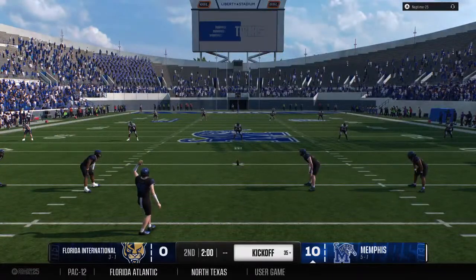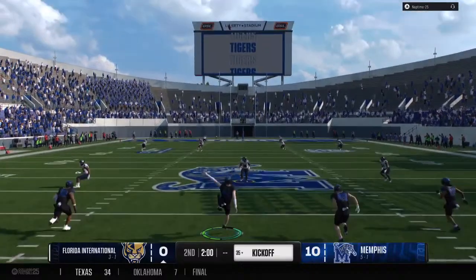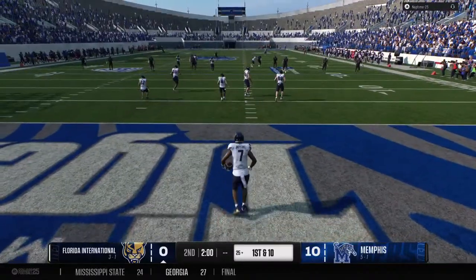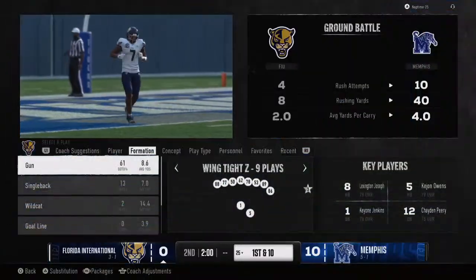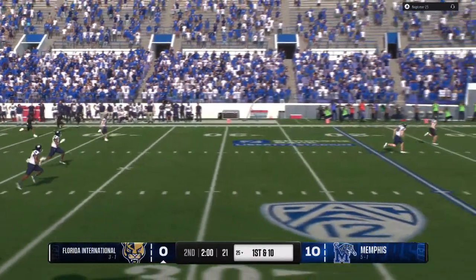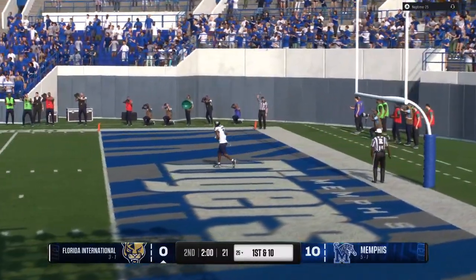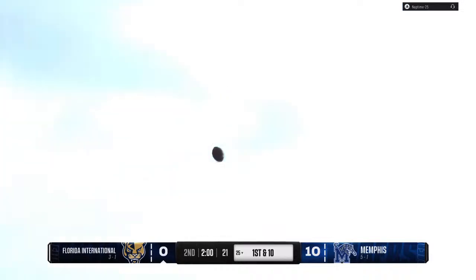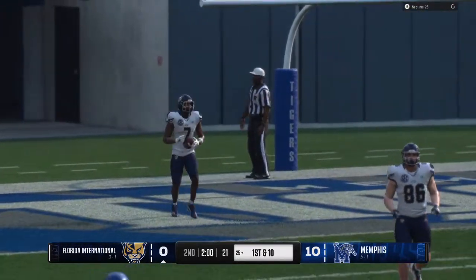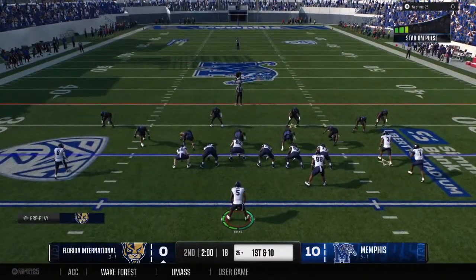So the kickoff team is out there ready to boot it away after putting up a field goal. Let's see what the defense can do. And it'll be a touchback. The ball will come out to the 25-yard line. FIU gets it back, and the Panthers will send the offense back onto the field.